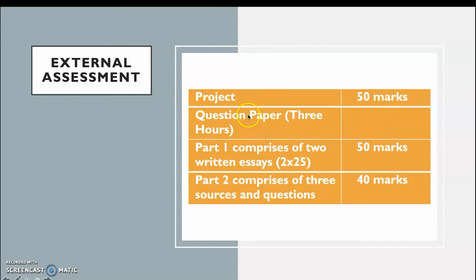We have in the examination itself a 3-hour paper, and that 3-hour paper has got 2 sections. Part 1 is 2 essays. Both essays collectively equate with 50 marks. It's 25 marks per essay. And we've also got part 2, which is again 3 sources and requisite relevant questions worth 40 marks as well.